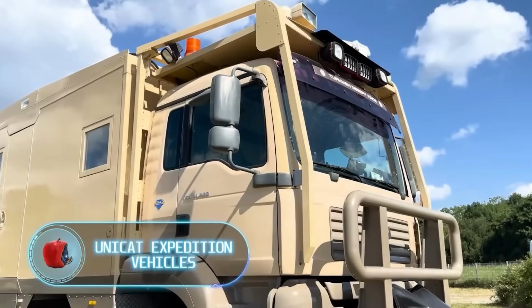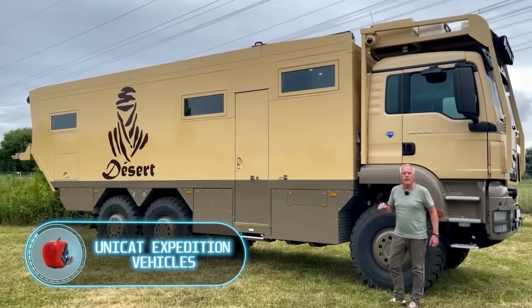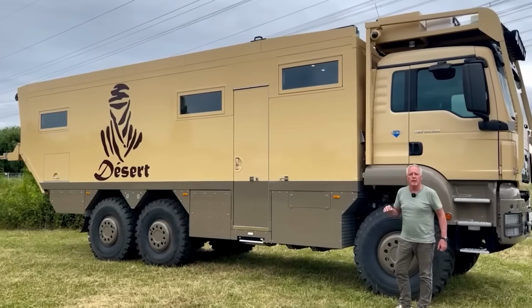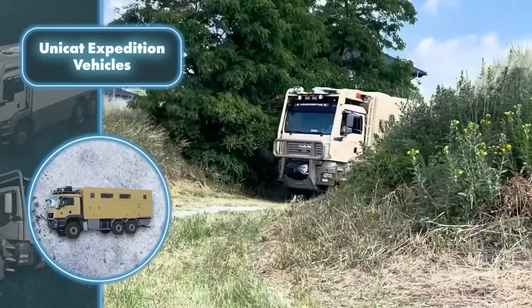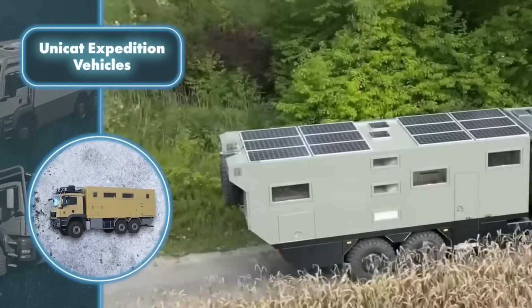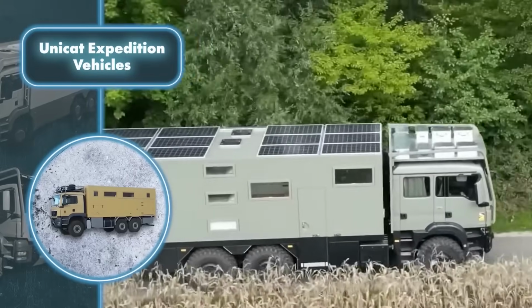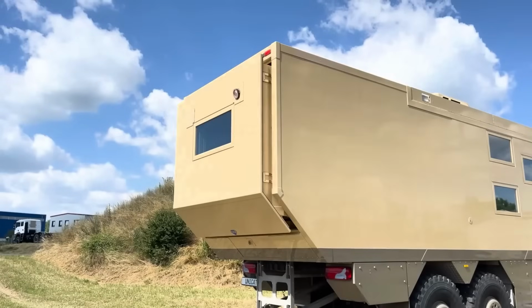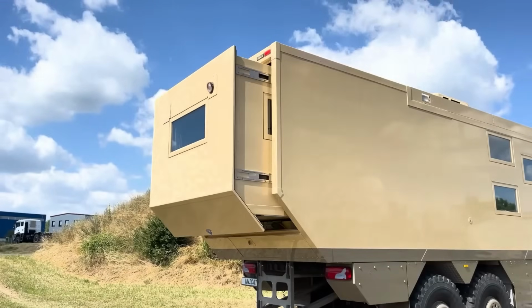Unicat Expedition Vehicles. Moving to a new location when things get tough can help you survive the apocalypse, and all you really need is a mobile home. A solid choice is Unicat mobile homes, especially the ones built on MAN trucks. Powered by 480 horsepower or 353 kilowatts, these vehicles effortlessly traverse various terrains while maintaining impressive speeds for their considerable size.